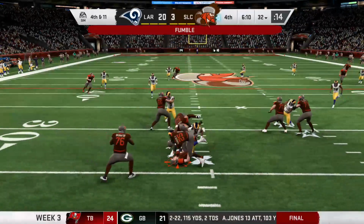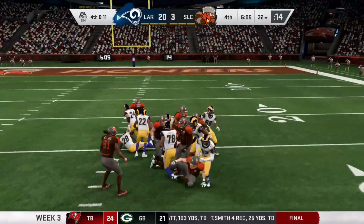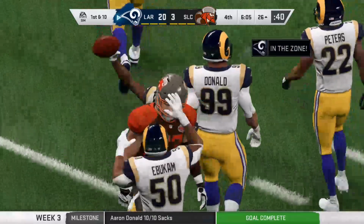Now the hit comes, and Cousins loses the ball. Oh my God. Pick it up, pick it up. And it's up, the Rams have got it, going the other way. Oh my God, swarm. And they will take over at the 26-yard line. They're not able to convert on 4th down.